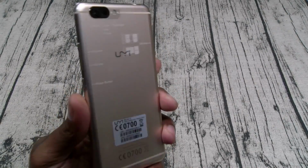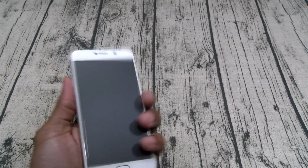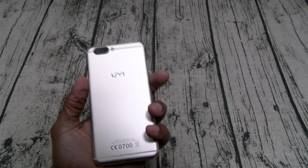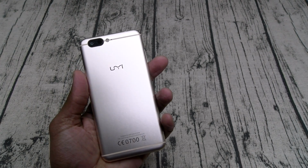Here's the device. Now, this is actually gold with the white faceplate. Gold and white. Now, the phone is definitely a little bit thick. But I got to tell y'all, this feels so premium. Now, I got to say it one more time. It feels so good in the hands.